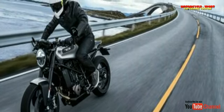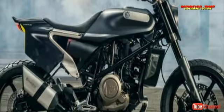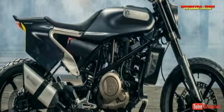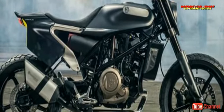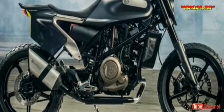What's that? We call them MTs now? But the Vitpilen 701 is hard to compare to those motorcycles, unless you're a radar gun. It's something different entirely, and only time will tell if it was worth the wait.